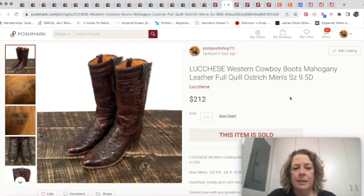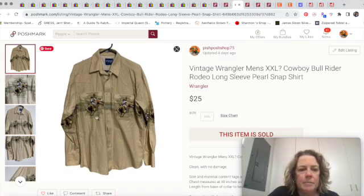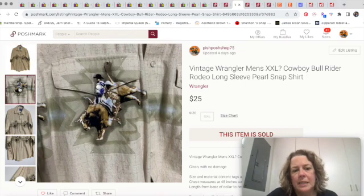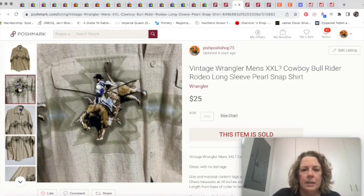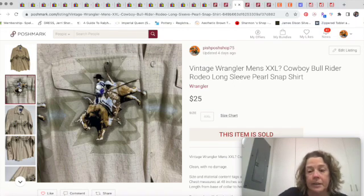Happy with that. The boots have been delivered. I've not been rated yet. So hopefully all goes well with that transaction. Another Western shirt, $25. It's Wrangler. I think the size tag was missing. That's about average for a Wrangler shirt. But it had the Southwest design plus the bull rider on there.